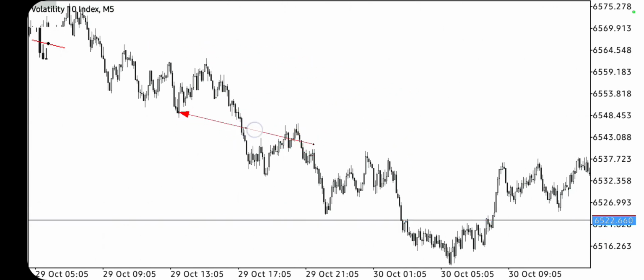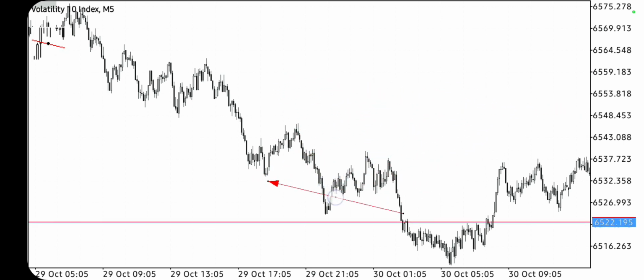We have a break of structure to the downside. You mark out your supply zone. The market did not get into the supply zone, then we had the break of structure to the downside again. You mark out your supply zone. The market tapped into the supply zone and moved to the downside.